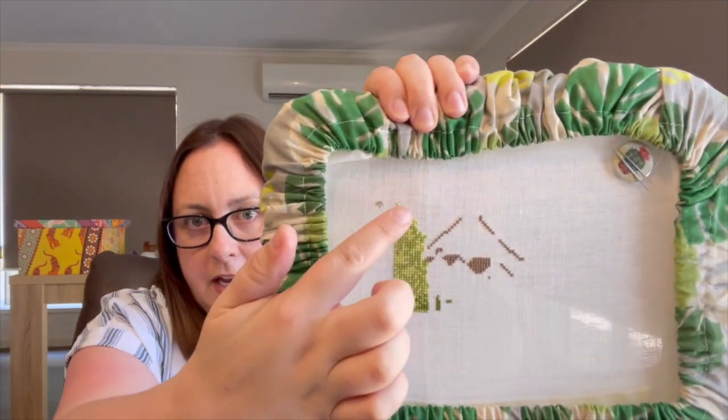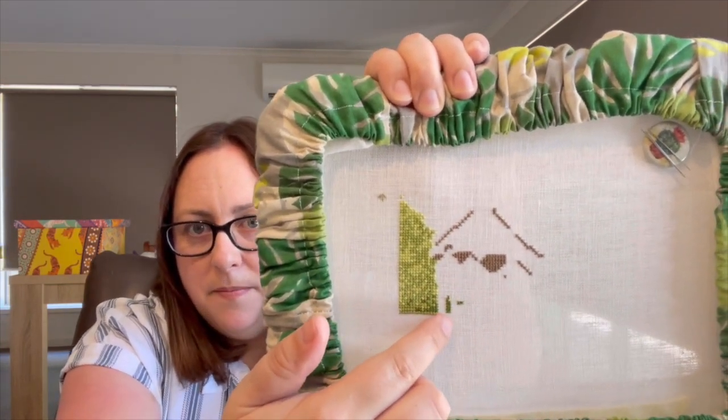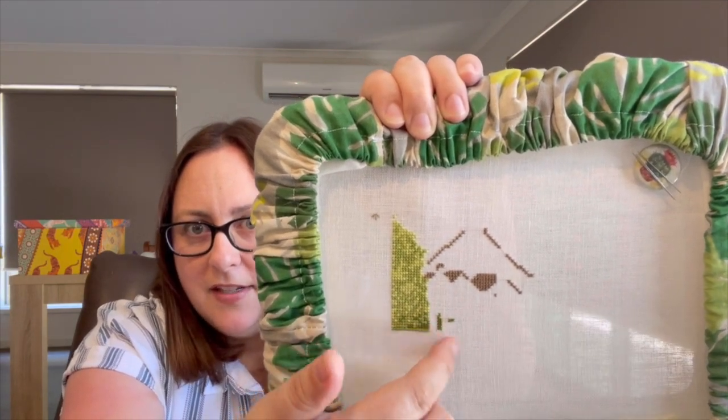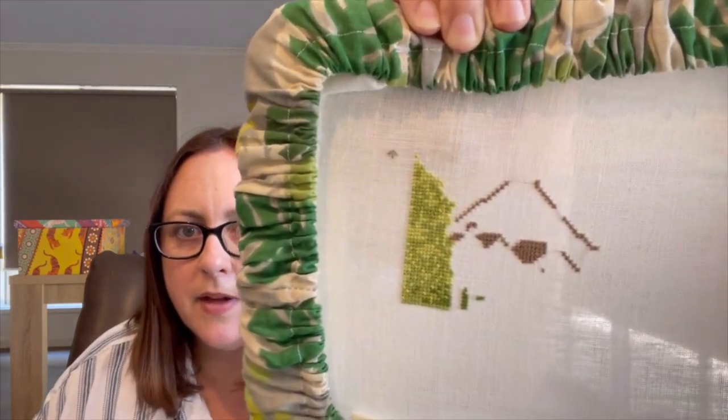I've finished the hedge. That little bit is between the fielder's legs, so I need to fill in his legs, and I've started on this building. So pretty happy with that start.